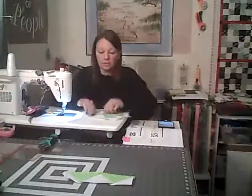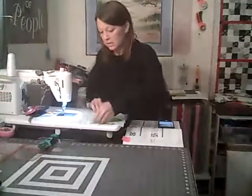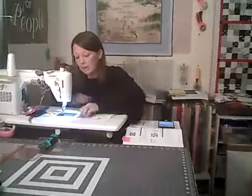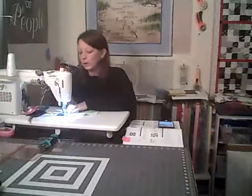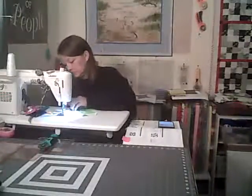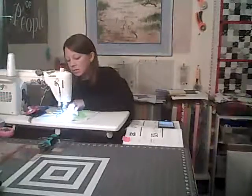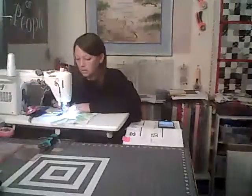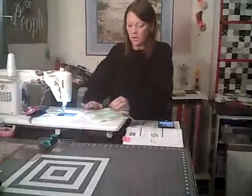All right, here's one. I'm just going to flip it out of the way so that I can attach the other one. This is a really cute block. Fool's Puzzle. Who would have known? Let's lay this on here nicely. All right. Now I will press it.